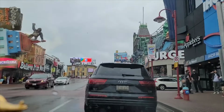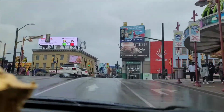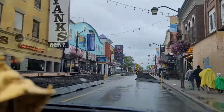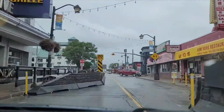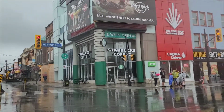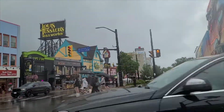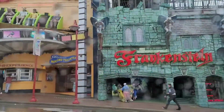After the skywheel, the rain continued, so we thought that we would leave the Niagara Fall. We are just enjoying the views from the car. So you can see these are the streets of Niagara Fall, where there are casinos, play areas and game stores, and there are lots of activities you can do if there is no rain. But unfortunately we didn't check the weather, so we have to face the rain.